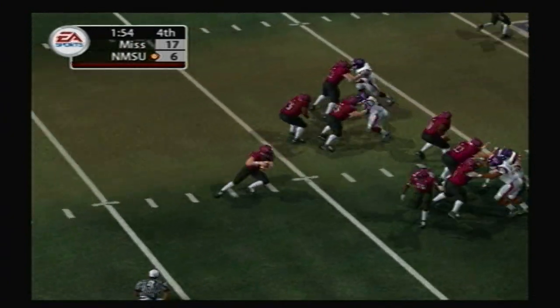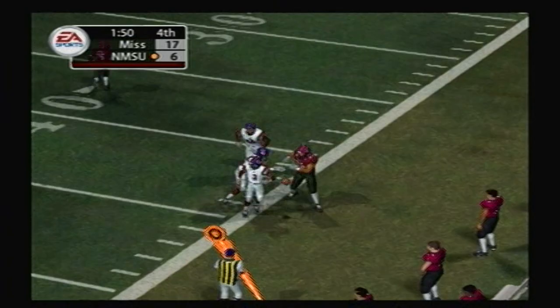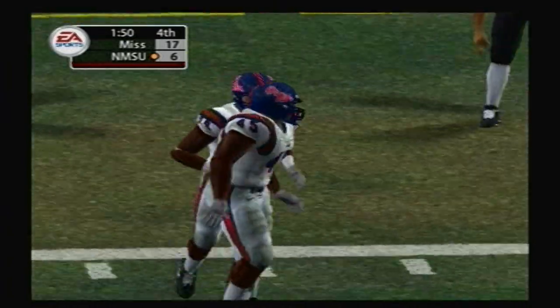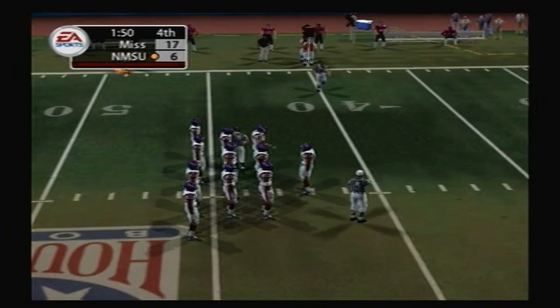The Aggies line up with two tight ends. He's looking. Wants to throw outside. Someone got a hand on it. Same pass play. Good defense that time. Number 85, the intended receiver on the play.